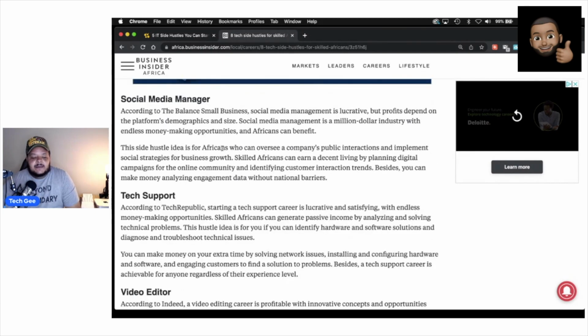You've got social media manager. It says, according to the Balanced Small Business, social media management is lucrative, but profits depend on the platform's demographic and size. Social media management is a $1 million industry with endless money-making opportunities. This side hustle is ideal for Africans who can oversee a company's public interactions and implement social strategies for business growth. Skilled Africans can earn a decent living by planning digital campaigns for the online community and identifying customer interaction trends. Besides, you can make money analyzing engagement data without national barriers.